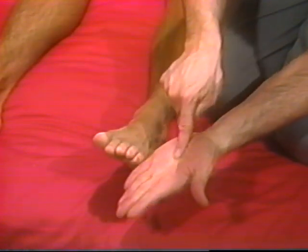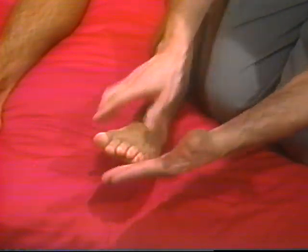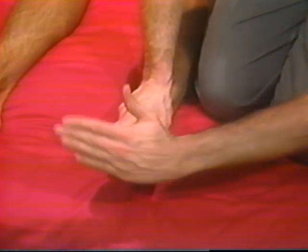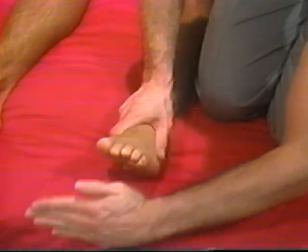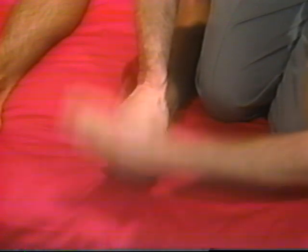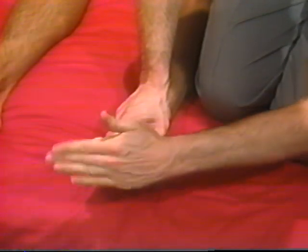Just cup the palm of your hand over the tips of the toes. Press in slightly, press in a little bit into the toes, and flop the toes back and forth, like this. So you're doing all 5 toes at the same time.